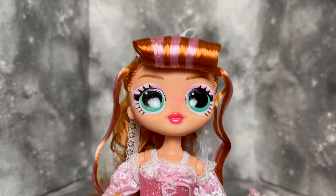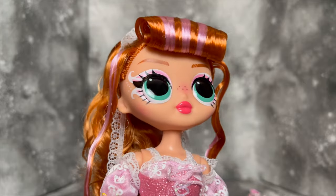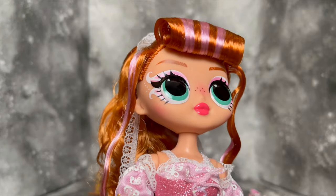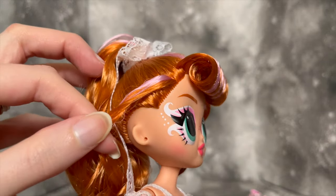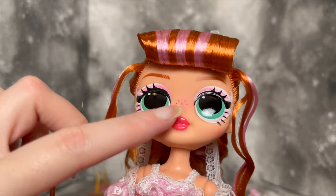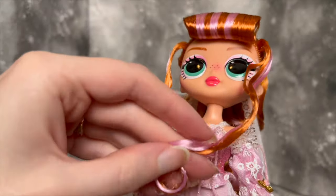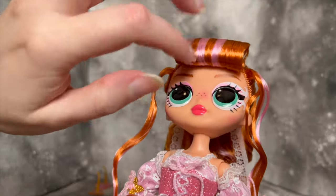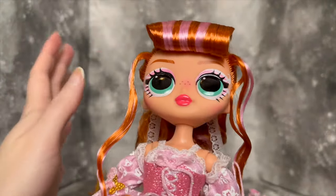And right off the bat, look at her. She's just so cute. I feel like this lineup from OMG is so strong. I love her makeup. I feel like everything is printed well. The little bit of blush with her freckles is so, so cute. She's got pretty stiff little tendrils of hair here, and her bangs are quite hard because they're all rolled up. But the style is really adorable.